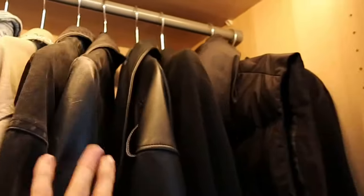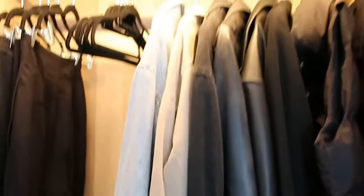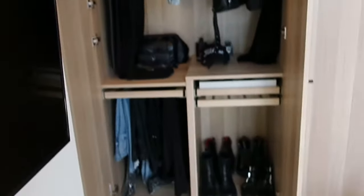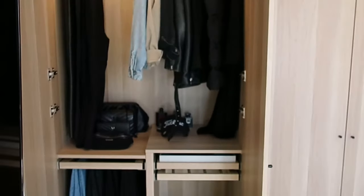black outfit. So I've got a couple of jackets, and then onto my black leathers, blazer, gilet, which I've just seen this, and I've been wearing this today, so I don't know what that is, and a trench, and then some more summer shoes up there. But yeah, it looks pretty tidy.